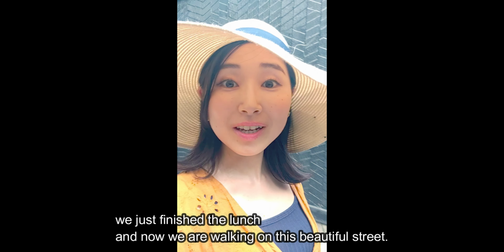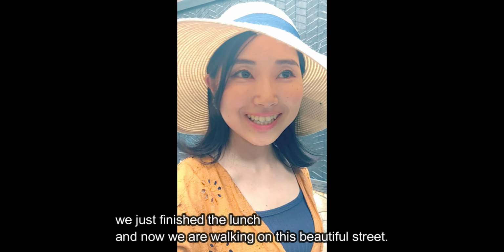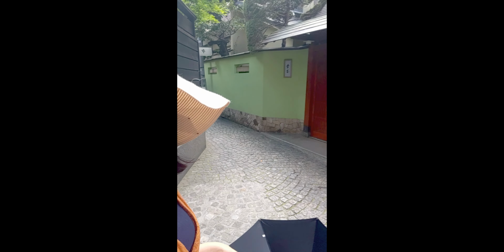So we just finished the lunch and some dessert, and we are just walking around the street, and you take a look, it's a beautiful, pretty street right here.